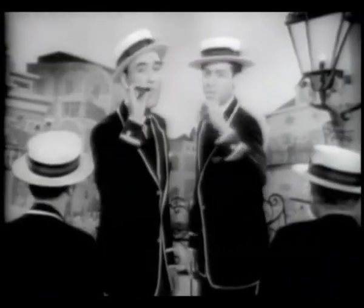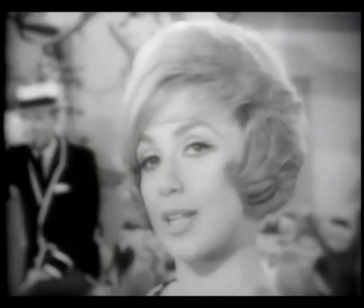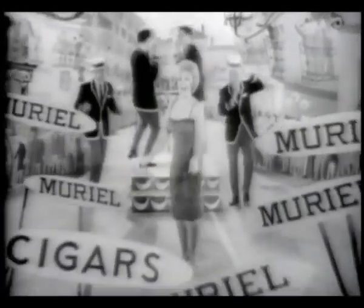Cigars. Have you noticed that a lot more men are smoking cigars? The light, the perfect blend of Muriel cigars. A Muriel Coronella or an Air Tip is sublime. Why don't you pick one up and smoke it sometime? Muriel cigars!